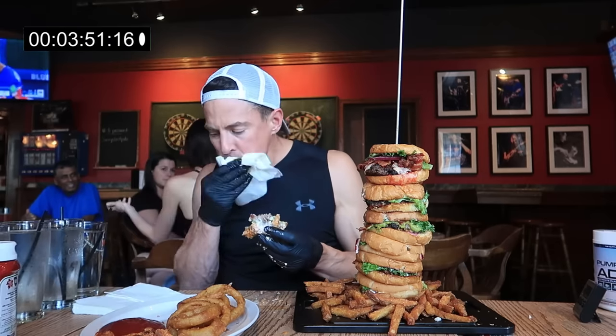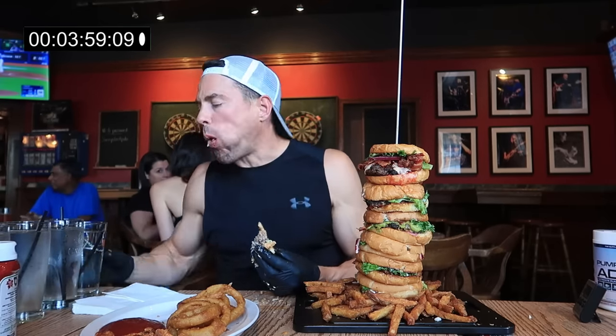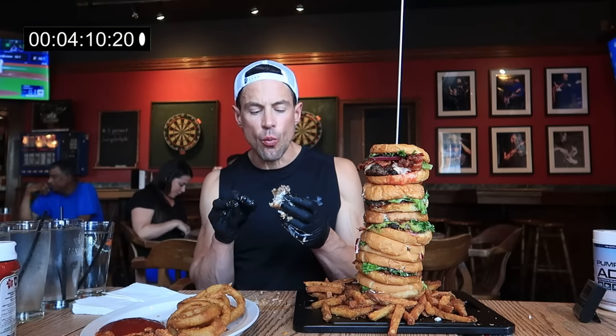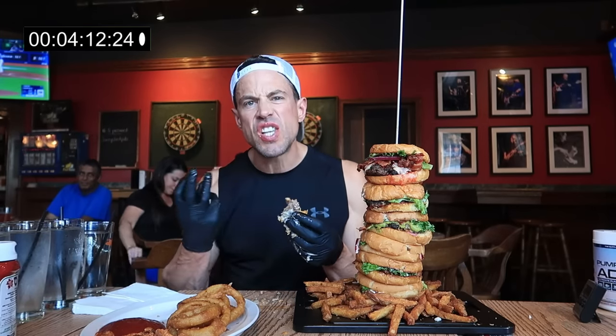So we've got 60 minutes to defeat all these burgers, sides, and atomic wings. I also add like the white cheese on there, adds a little bit of a savory flavor in there, a little bit of saltiness, which is great.